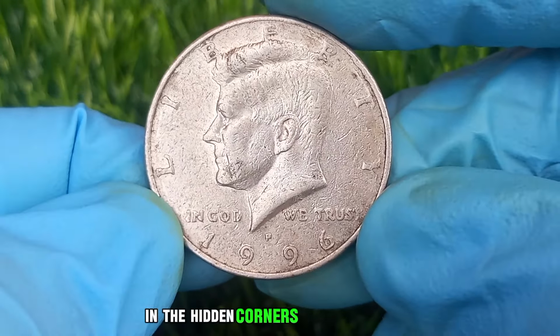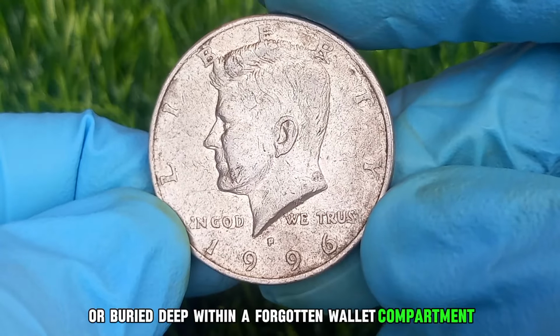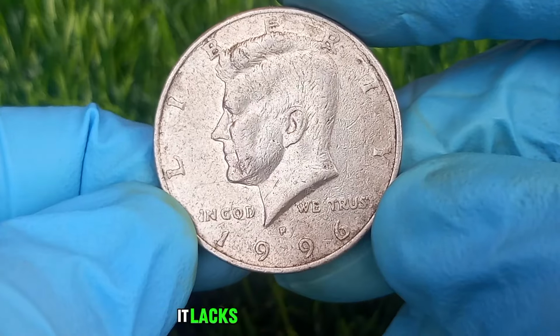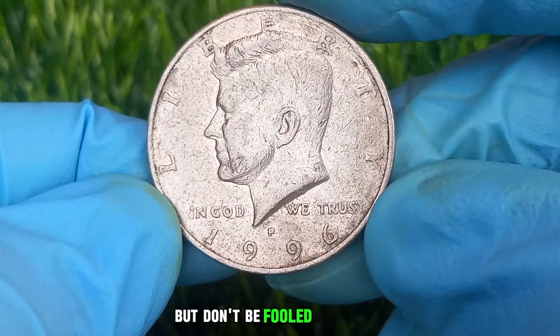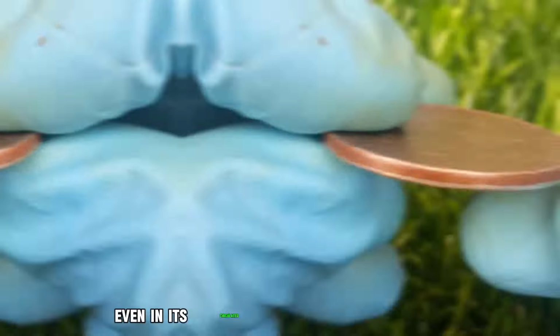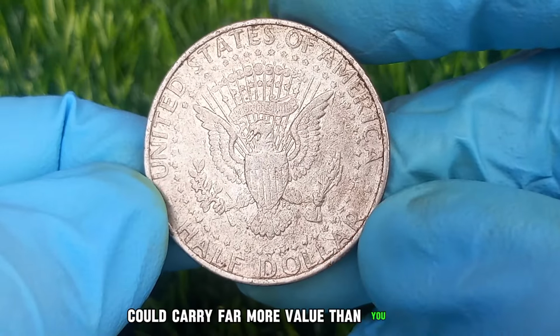In the hidden corners of your coin jar or buried deep within a forgotten wallet compartment, you might find a coin that seems modest at first glance. It lacks the glitter of silver or the dramatic historical headlines of earlier decades. But don't be fooled. The 1996 P Kennedy half dollar, even in its circulated and color-toned condition, could carry far more value than you think.